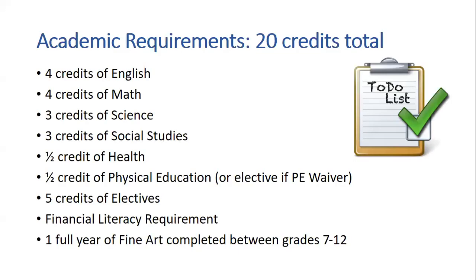The first is the 20 credits. This has not changed. So if you have older students in your family, this part of the requirements has not changed: demonstrating those skills and earning those 20 credits. The breakdown is 4 credits of English, 4 credits of math, 3 of science, 3 of social studies, a half credit of health, and a half credit of physical education. If students take that during the academic year, it's actually 2 of our PE classes. And students have an opportunity to have that waived if they participate in 2 seasons of a sport.